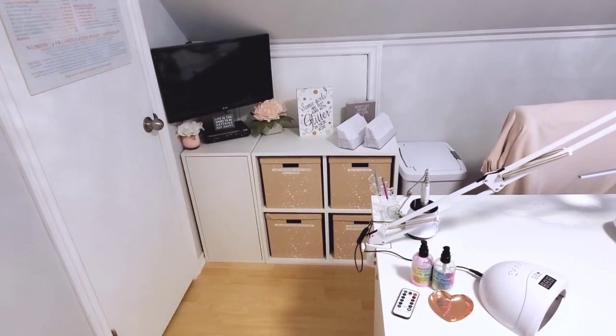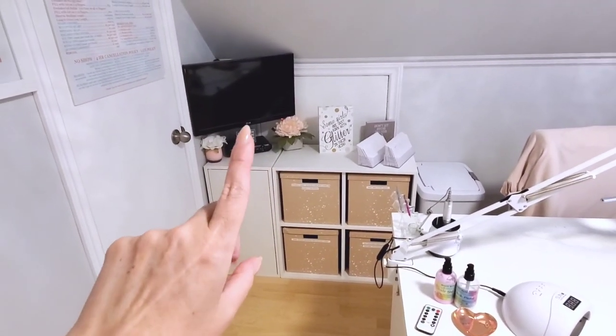And I have a TV. I highly, highly recommend you guys having a TV. I know that a lot of people may disagree and think that it makes the appointments way less personal, but I will tell you right now that there have been times where either my clients don't feel like talking or maybe I am all talked out as well. And it is so much easier to just have a TV with a show that they can just put on and relax.